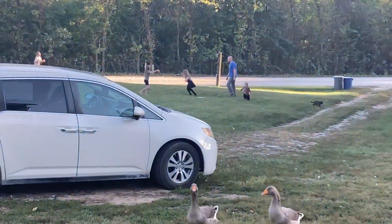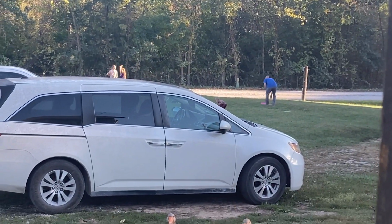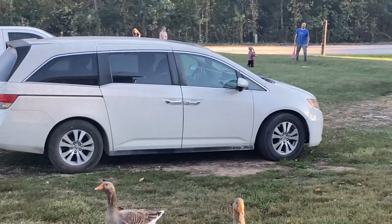I'm getting that to Mommy! I'm getting that to Mommy! Now that we've decided where everyone's sitting, thank you, Isla, there's dinner.